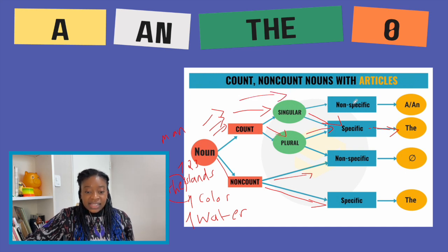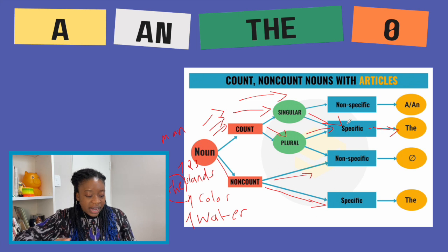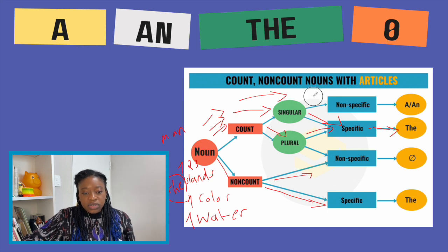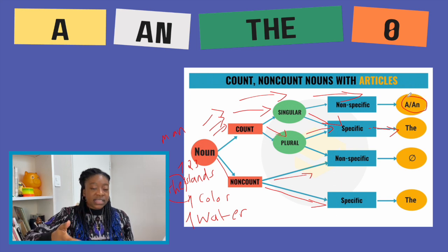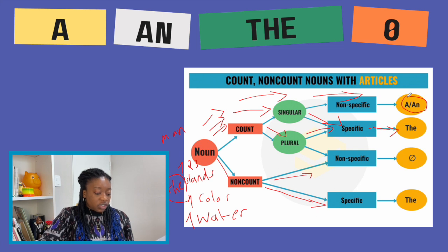And in the singular, is it specific or is it non-specific? Do we know which man or do we not know which man? Has the person described the man? Just as one man told us to run towards the ocean. No, they haven't told us who it is, so it's non-specific. And the person needs to use a or an. So in this case, "And a man told us to run towards the ocean."